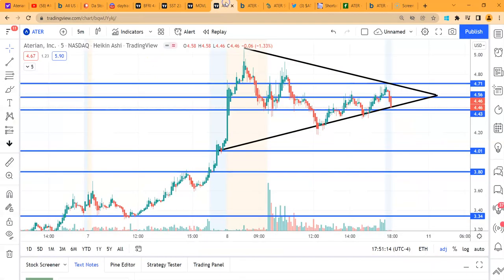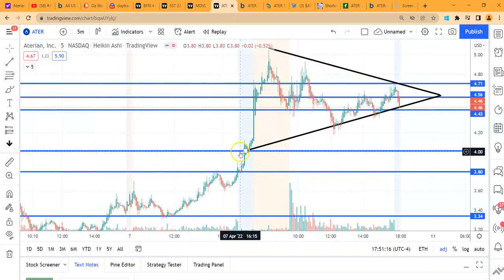So anyway, let's look at ATER. First of all, we had a nice gap up pre-market. It went all the way to $5, then came down and is moving currently like this. And this is the triangle. You can see that it is forming a triangle, and normally they can go either way. So when it breaks this area, let's say 4.4 or something, this thing can come down a lot.